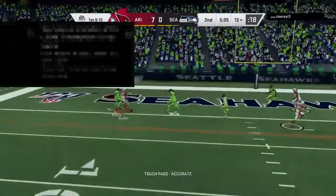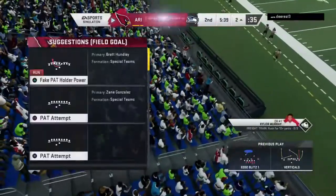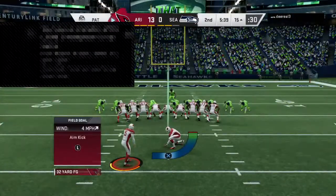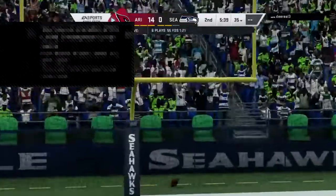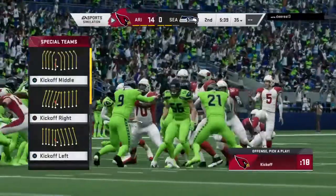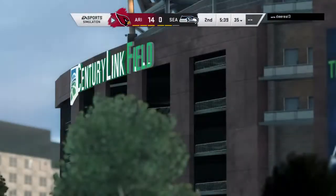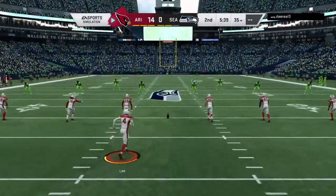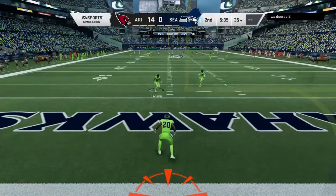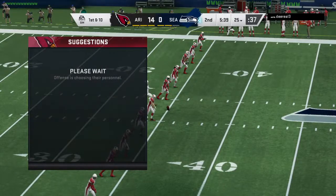On 1st and 10, here's Murray. He's got his man. It's caught in the end zone. Touchdown, Arizona. Hakeem Butler in the air. And the Cardinals push further out in front. Gonzalez able to tack on the PAT. And that'll make the score 14-0. The kickoff unit is out on the field, and they will send this one away. And that'll carry over the back line of the end zone for a touchback.